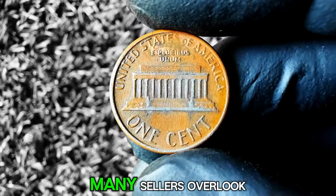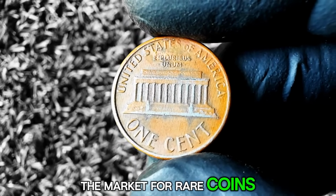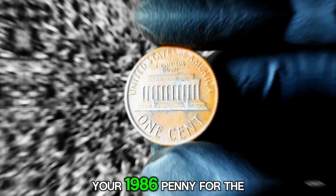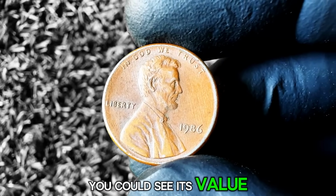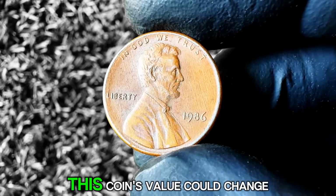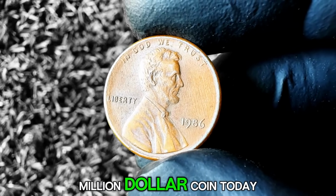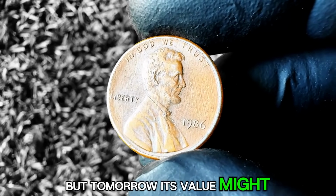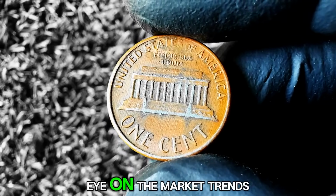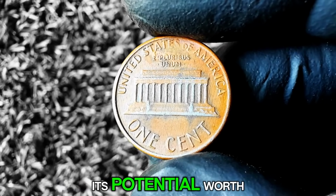Here's a little secret that many sellers overlook. Timing is everything. The market for rare coins fluctuates and demand can skyrocket at any moment. If you hold on to your 1986 penny for the right time, you could see its value increase exponentially. But there's something you need to keep in mind before you rush to sell. This coin's value could change as the market shifts. You may think you're sitting on a $1 million coin today, but tomorrow its value might drop. So, what's the best course of action? Stay informed. Keep a close eye on the market trends and don't let that coin slip through your fingers before you've fully capitalized on its potential worth.